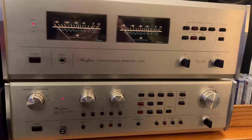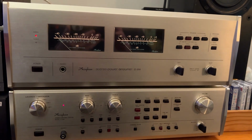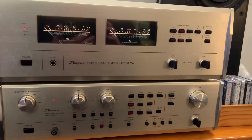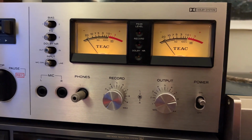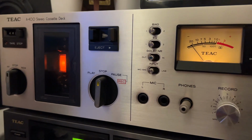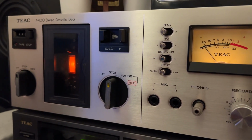After that, here's my AKAI stereo equipment. We have the preamplifier and the control center. Of course, I need to have an old stereo with VU meters. This is the TEAC A400.